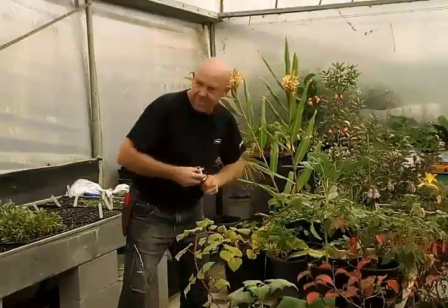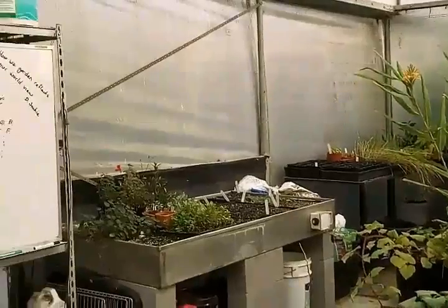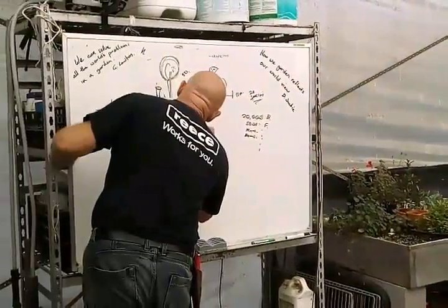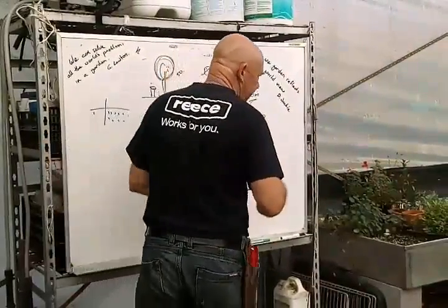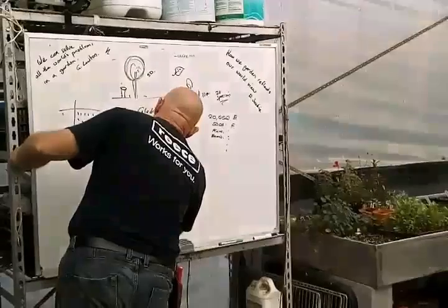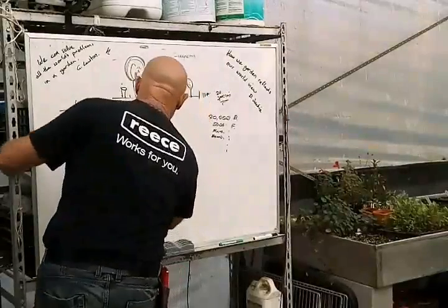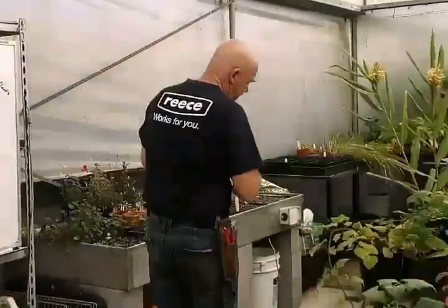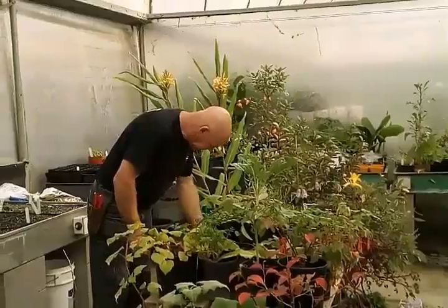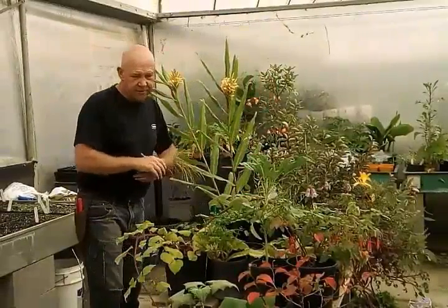Could you please write that down? About to do that, I think. Silverberry. You look up silverberry, it's probably the best way. There's a whole stack. Eleagnus. Okay. So, yeah. Nitrogen fixing. What else we got?